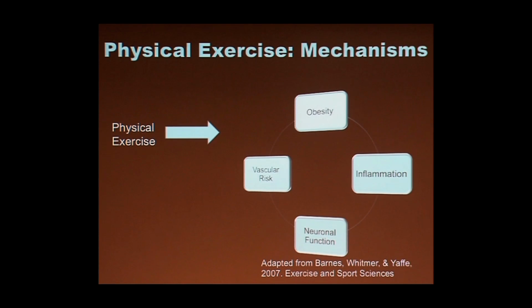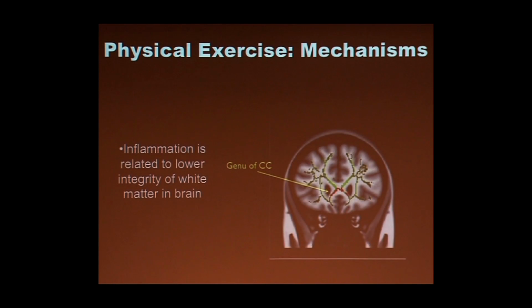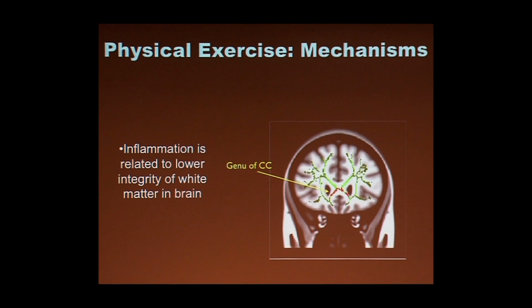Something more near and dear to my heart is its relationship to inflammation, which I study in healthy older adults. People who are very physically active seem to have lower levels of inflammation in their bodies. And inflammation has been shown to be related to your brain structure. In particular, what we have shown is that healthy people who do not have cognitive impairment, but who have higher levels of inflammation, seem to have lower integrity in the white matter areas of the brain. Here, the white parts and the green tracks are color coded, and you actually have lower integrity in something called the corpus callosum, which connects the two hemispheres of your brain together. This seems to be highly related to inflammation. So people who are physically active seem to have lower levels of inflammation.